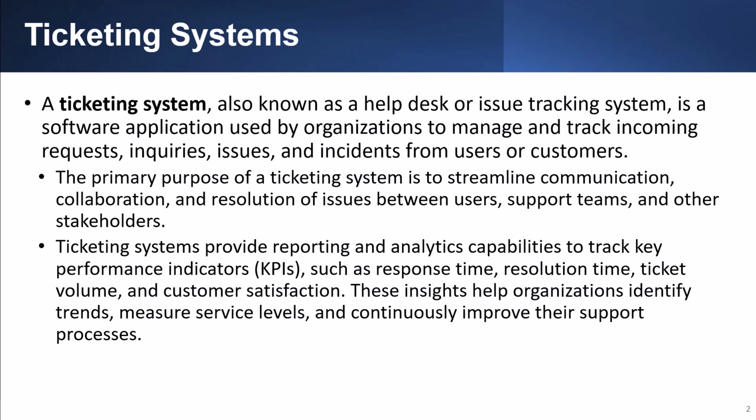and other stakeholders. Ticketing systems provide reporting and analytic capabilities to track key performance indicators, or KPIs, such as response time, resolution time, ticket volume, and customer satisfaction. These insights help organizations identify trends, measure service levels, and continuously improve their support processes.